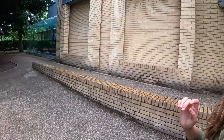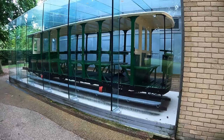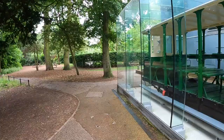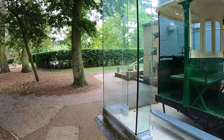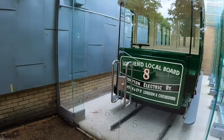Oh, what's this over here? Oh, a train. It's like an old tram of some kind, isn't it? Oh wow, look at that. Something about Southend, isn't it? Southend. Oh, that's pretty cool. There you go. That's what it says in the back.